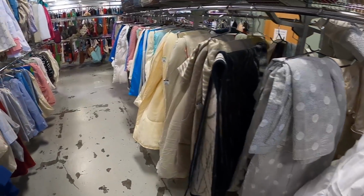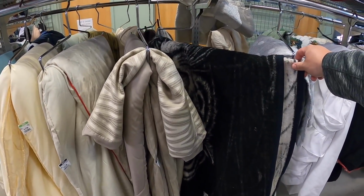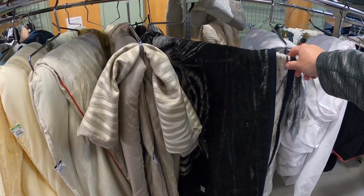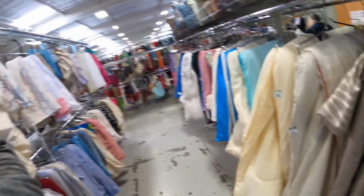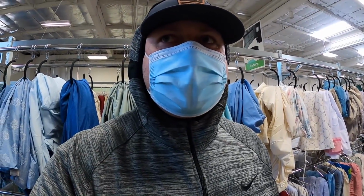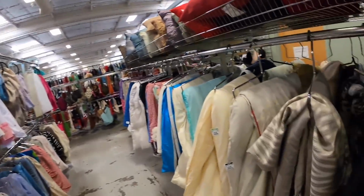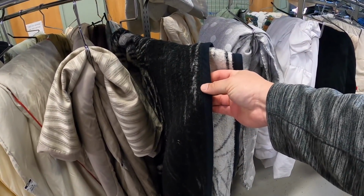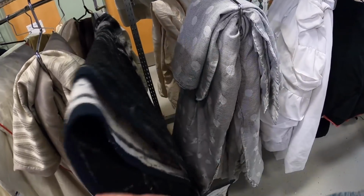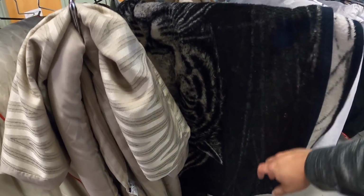All right, so we're checking out the blankets now. So this looks pretty good. You guys know I like picking up San Marcos blankets. I know right off the bat that this is not a San Marcos blanket just because it's not as thick as they are, and the binding or whatever this is called is not the same. But this one's intriguing me a little bit. I'm gonna pull this one out and see what they want.